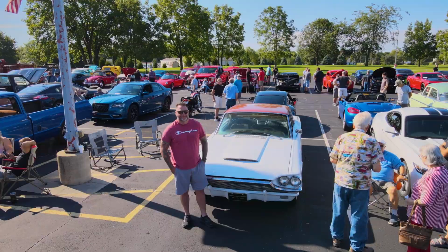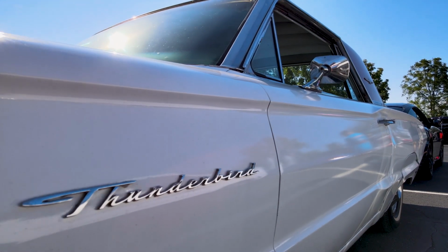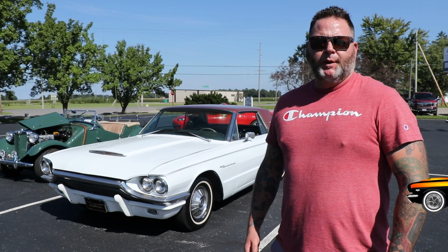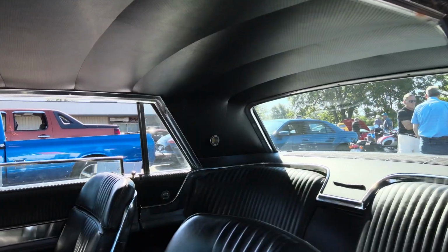That's a 1964 Ford Thunderbird. When I got it, it was sitting in a barn a couple years. The guy said it quit running on him, so we trailered it home. Got it running, and then last winter pulled the motor. It's an original 390. It's all pretty much original.